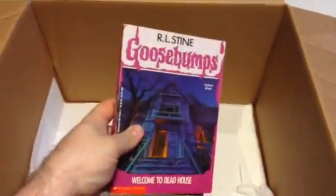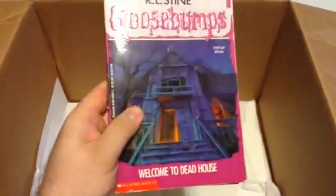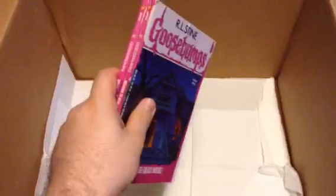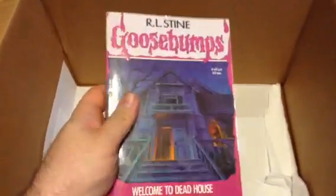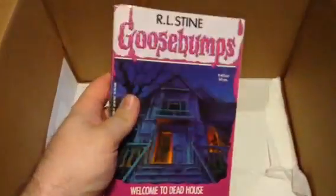Today I'm going to be showing you guys an empty box. No, I'm just kidding. I'm going to show you guys my R.L. Stine Goosebumps, the original 62 books. I'm also going to do another video afterwards showing you the other Goosebumps books that I own. But to save up time, I'm going to do just the 62 original ones here.